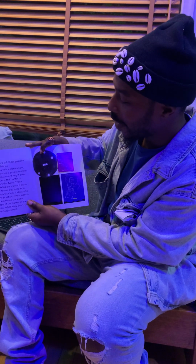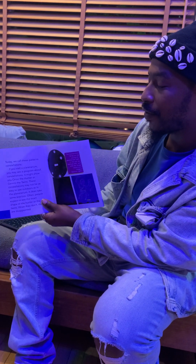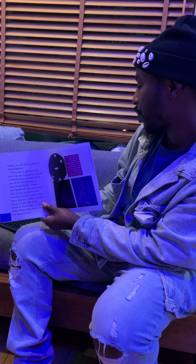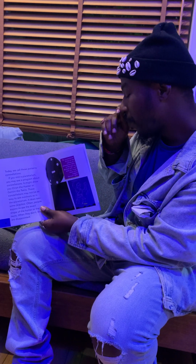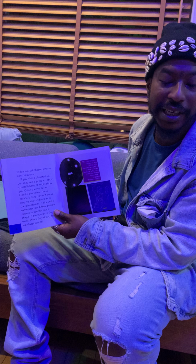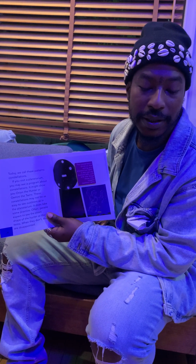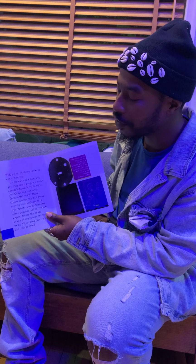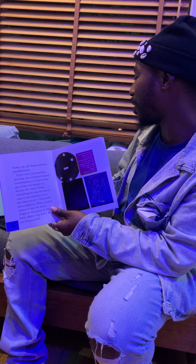Okay. All right. Today, we call these patterns constellations. Who remembers the title of this book? Let's sound it out together. Constellations. Good job. Today we call these patterns constellations.